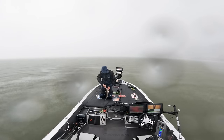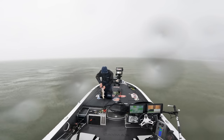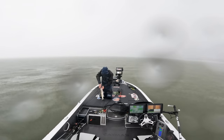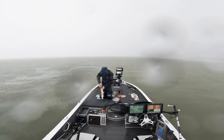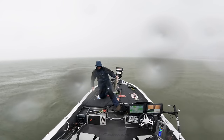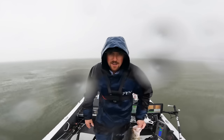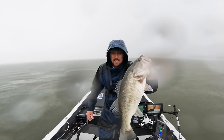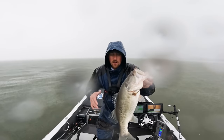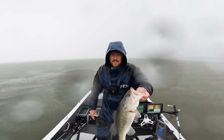Still haven't moved, folks. We are still in the same spot. So I'm gonna go ahead and tell you, this spot right here, I'm gonna put on Fishtips after the tournament. Y'all can check it out. We've caught 30 in a row. Fishtips.com, link down below, posted the day you're seeing this.